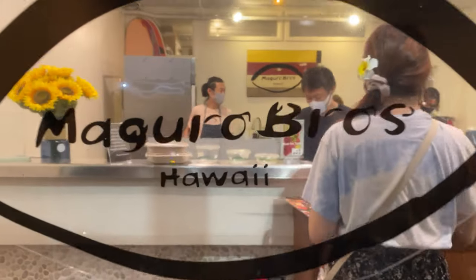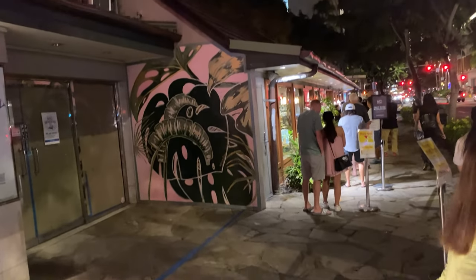I wanted to eat a lot of fish while I was here in Hawaii. I think I've had 8 different types. There's a lot more types of fish than what I managed to find, but the fish is so fresh here, and I feel like mission accomplished on my goal to eat as much fish as possible. Maguro Bros, great stop for poke or fresh fish. We're gonna keep rolling here on a little street food tour in Honolulu.